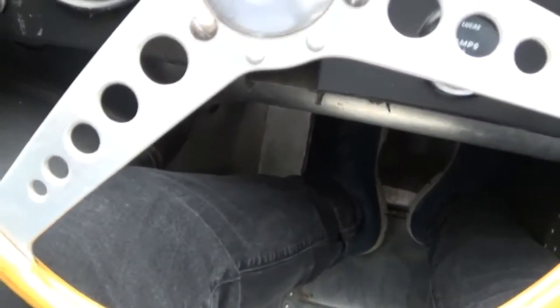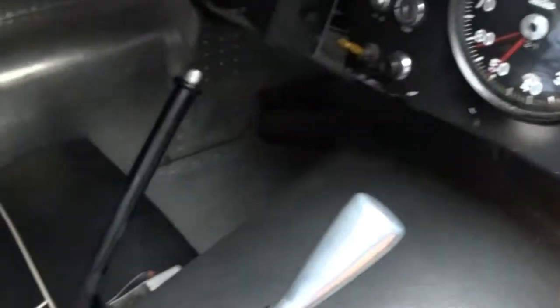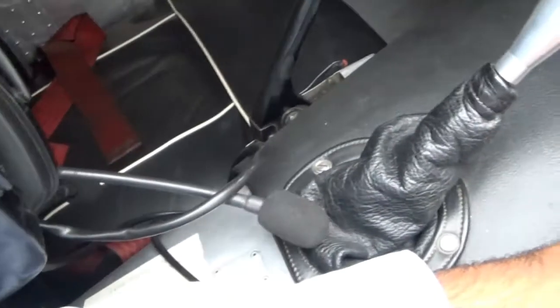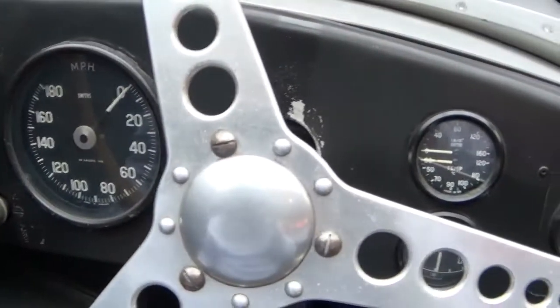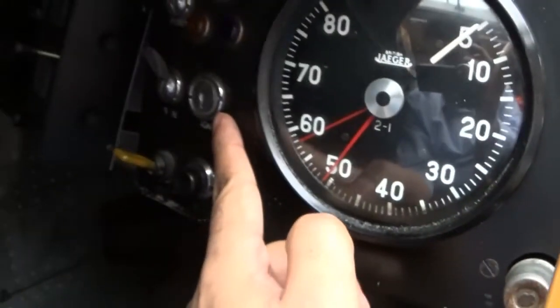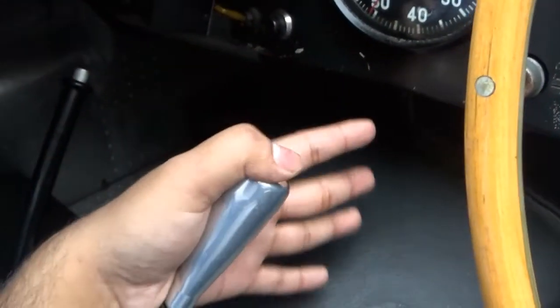You guys have to admire the interior of this Jaguar D-Type. It looks very cool. I mean, wow, look at this, guys. It's like an airplane cockpit. Over here is the ignition. Over here is your gear stick, guys. This is a manual transmission.